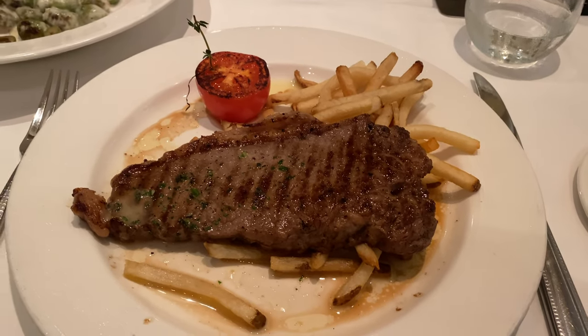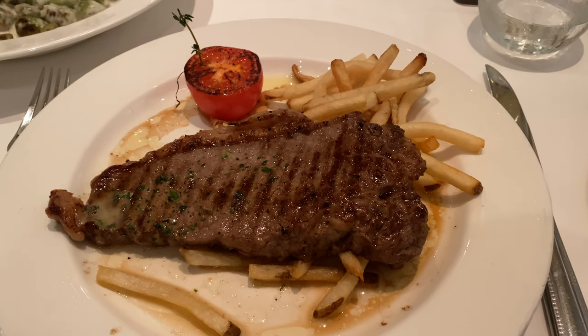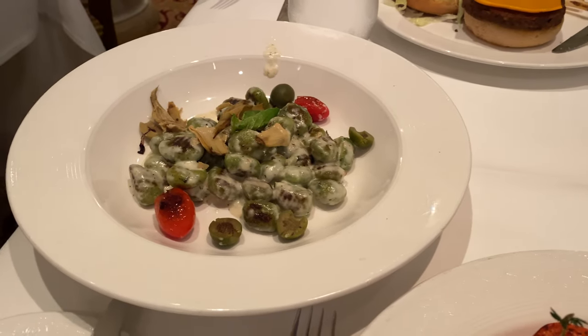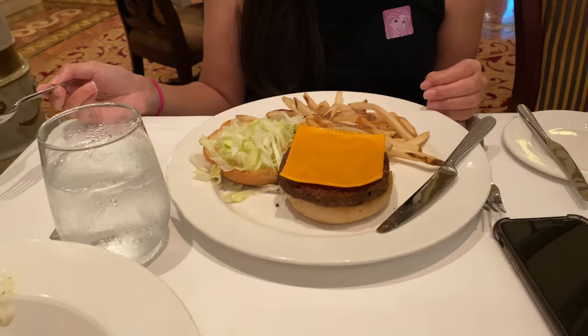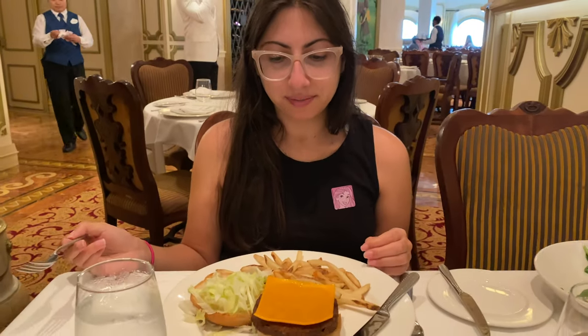Well, our lunch came and I greatly underestimated the size of it. So I got the steak frites and it's a full steak. And also the gnocchi. So I got two of those. And it's gonna be a lot. And then Melissa got... I got an Impossible Burger. Yeah, the Impossible Cheeseburger. This is really good.